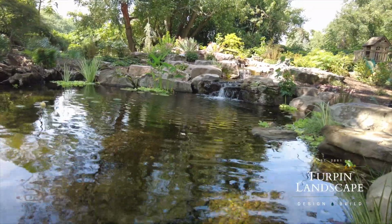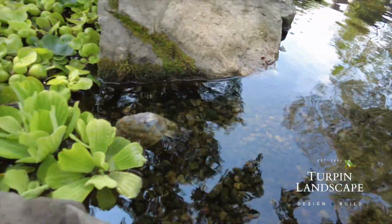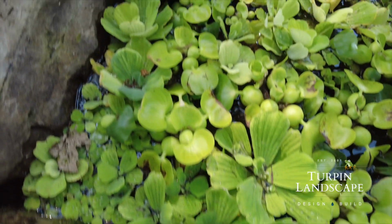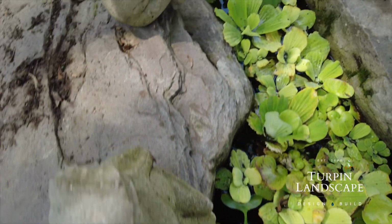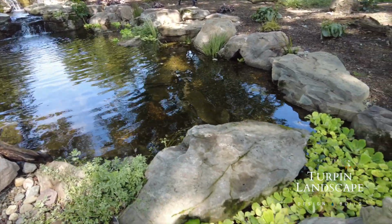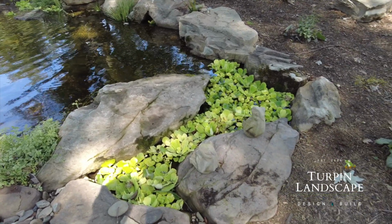What ends up happening as this lays out, this ends up being what we call a dead zone in a pond. There's not a lot of water movement. It becomes not so much stagnant, but this is where the algae and things start to build up. But with the intent that this is going to house those floating aquatics, that's what helps keep this section clean and clear, as well as keeping these plants in place the best we can and not ending up in the skimmer.